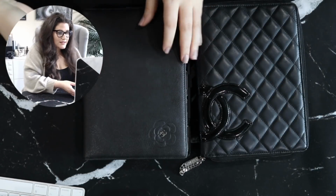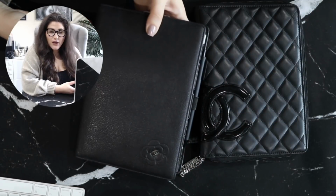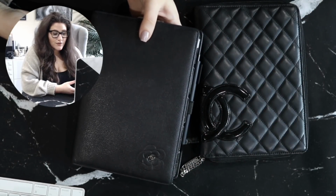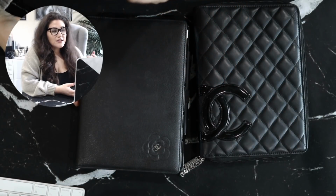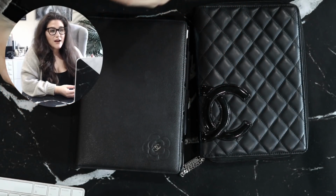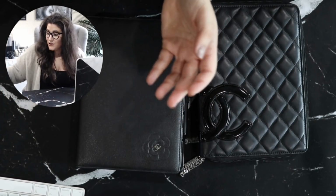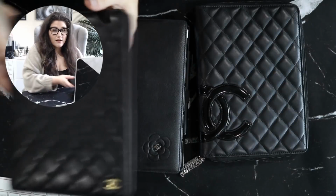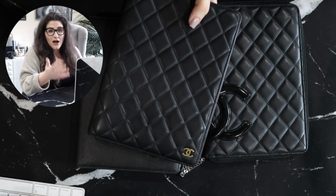I purchased this agenda in January, right? And I've been looking on eBay and on the resale market for other planners and other agendas. And there hasn't really been anything at a price point and a quality point that I'm interested in. If you go on eBay right now, I know you can go and find some Chanel agenda covers like something similar to this for an astronomical price, right?